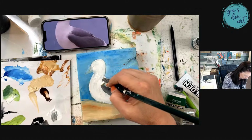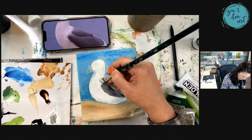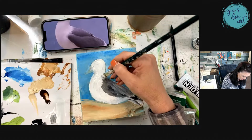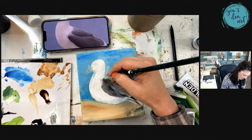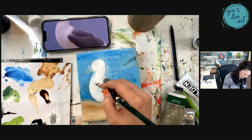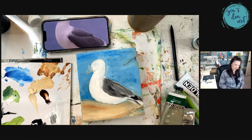I need a little bit of paint, not a lot. I'm going to kind of dry brush right in here and kind of swoosh in. Give it a little softness right over the edge. See how cute he is already?